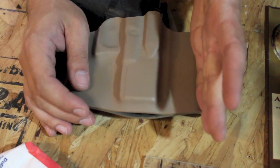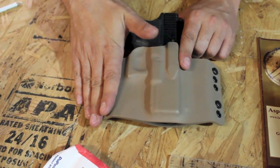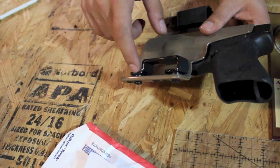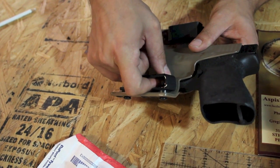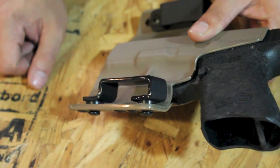I would orient this one a little bit further inboard, probably to about where you have that crease right now, which by the way is perfect. And if you're going to keep this amount of curve on the back, what I would do is put taller standoffs in here behind the belt so that I can actually attach it to my body. That was the only concern that I have about this holster.